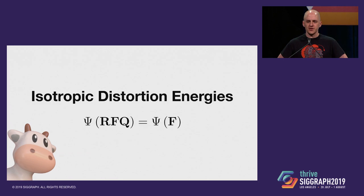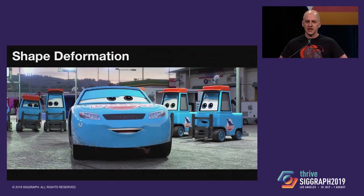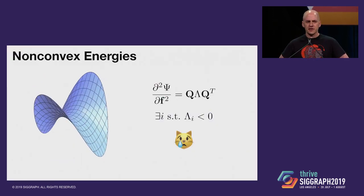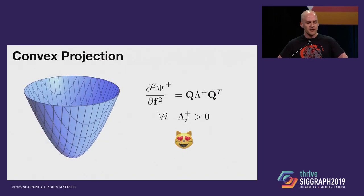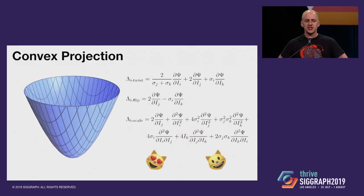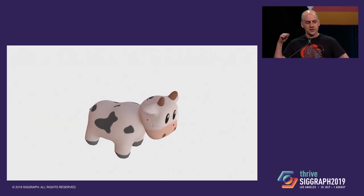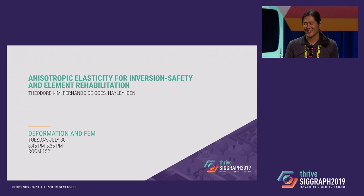Isotropic distortion energies are used throughout graphics for tasks ranging from UV parameterization to shape interpolation to computing nonlinear deformations like with these tires. Unfortunately, all non-trivial distortion energies are non-convex, making them difficult to optimize. We've discovered a simple formula for computing the analytical eigenvalues of any isotropic distortion energy, leading to a fast, general, and simple second-order optimization framework. So to learn how you too can deform spot the cow with whatever energy you want, come to our talk on Tuesday. And let me know if you figure out the anisotropic case.